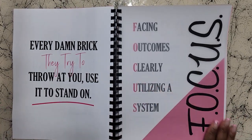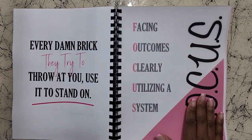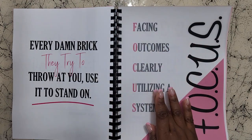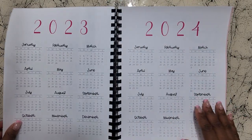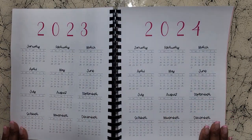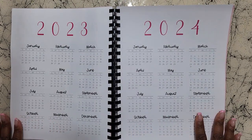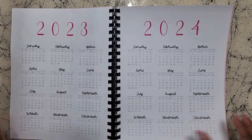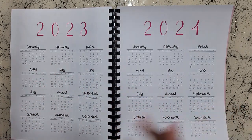So then the planner is basically focusing you to face outcomes clearly, utilizing a system. Okay, so that's what focus means to us. Then we jump into our 2023-2024 planner calendars. So 2023-2024, you could use this for whatever, tracking holidays, anniversaries, birthdays, paychecks, pay dates.